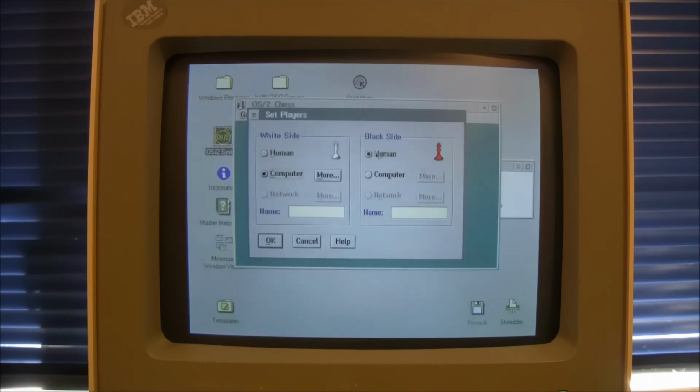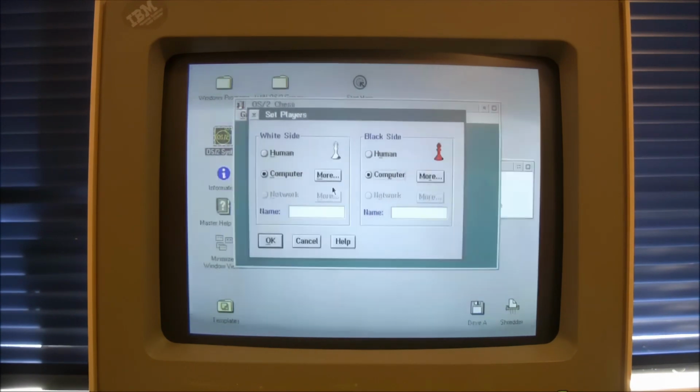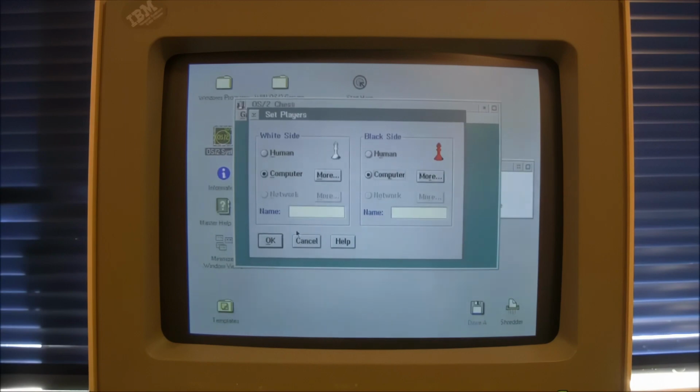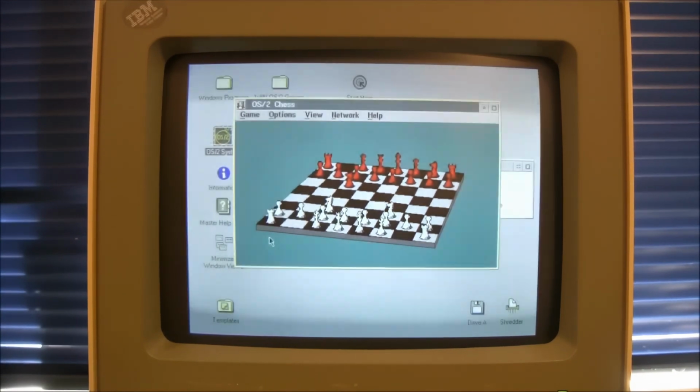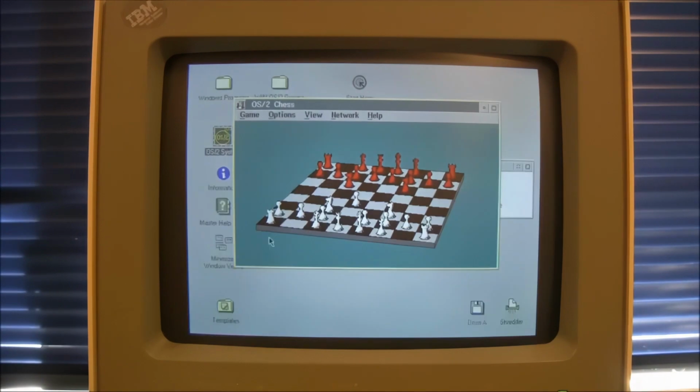So I've just booted up a game here, just to show you what a chess game looks like when the computer plays itself. So we'll start that off, and you can see some pretty rapid moves taking place. Yeah, it's a nice operating system. I'll talk more about what happened to OS2 at the end of this video.